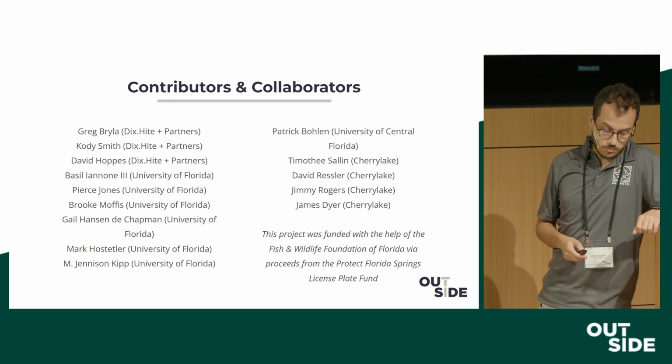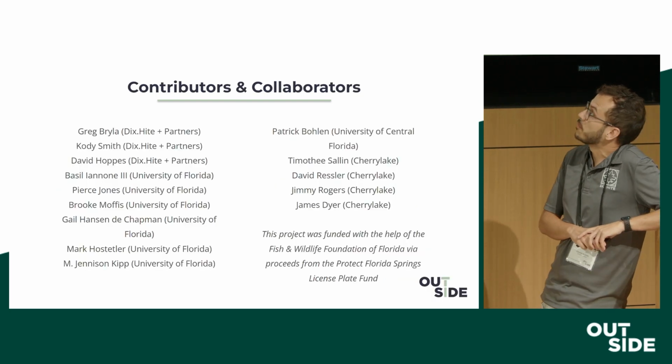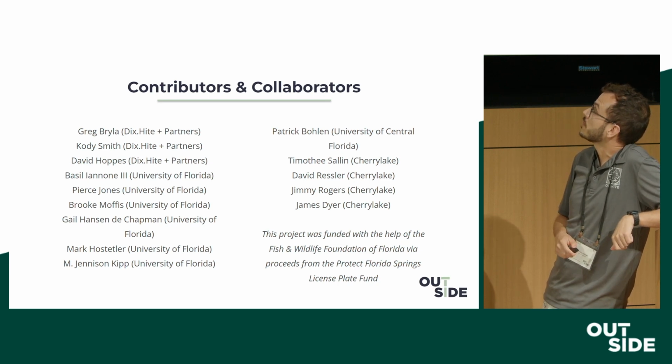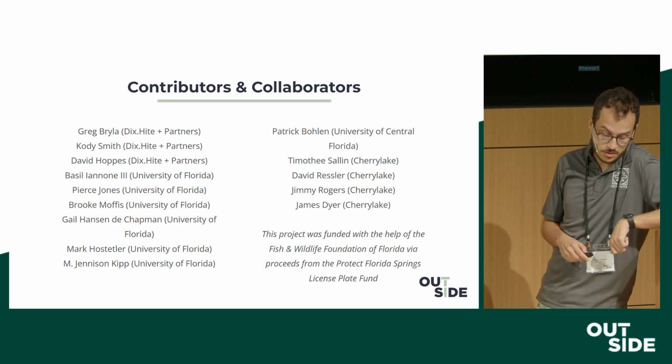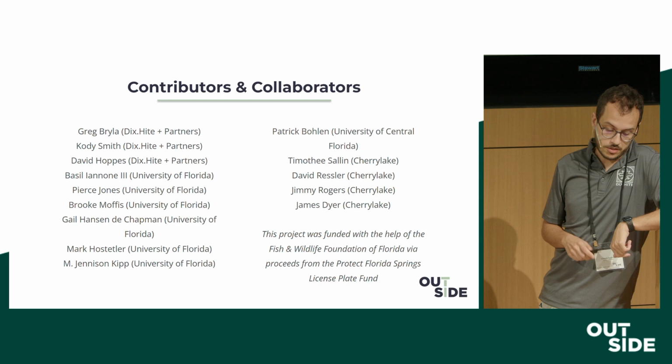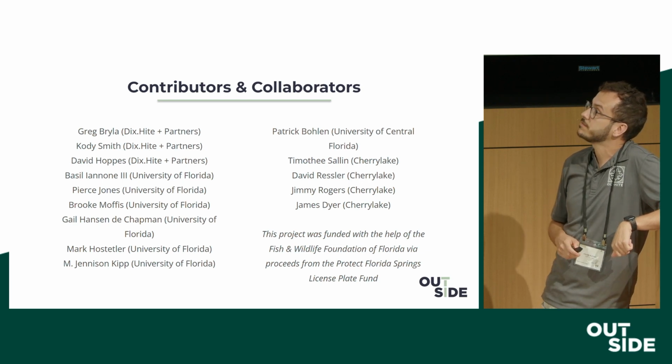I also want to make sure we mention the Fish and Wildlife Foundation. The project was funded with the help of the Fish and Wildlife Foundation via proceeds from their Project Florida Springs License Plate Fund.